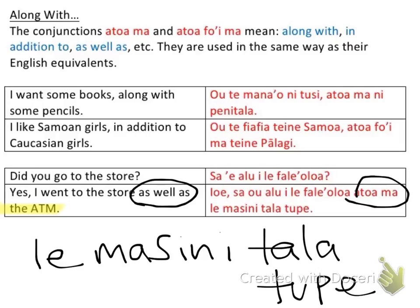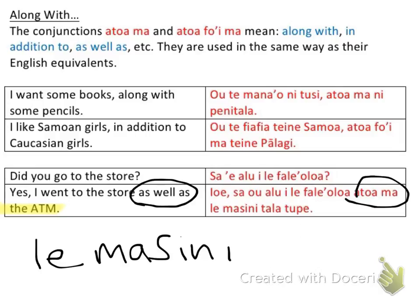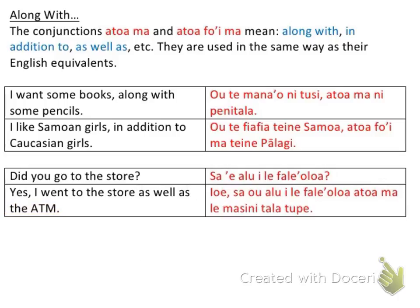Okay? So this is how I combine sentences in Samoan with these conjunctions that I'm talking about. And this is the first set of videos that will be talking about conjunctions. And hopefully this is helping you build your Samoan repertoire and arsenal, so you can say more things like you do in English. Okay?